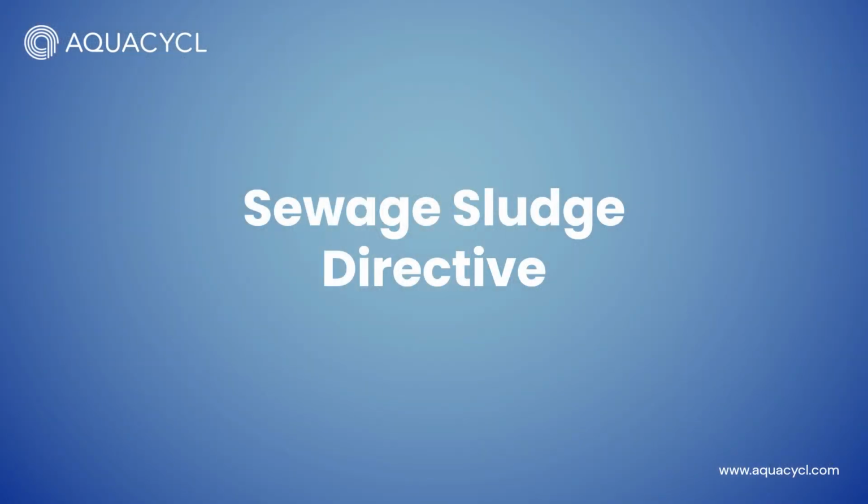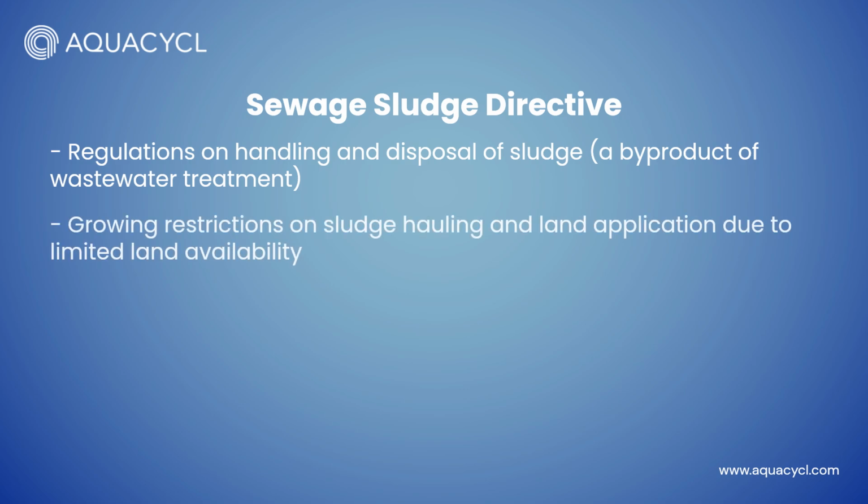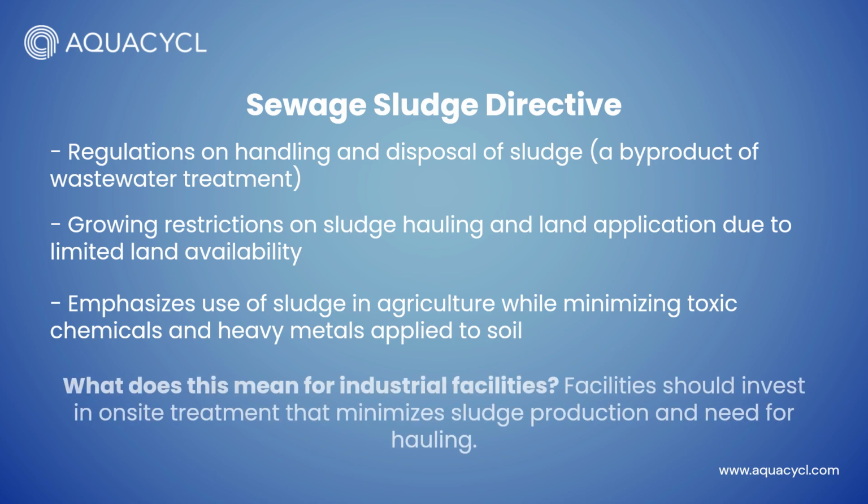So the other directive to keep an eye out for is the Sewage Sludge Directive. Now, this one specifically addresses sludge generation and what to do with it and the disposal of it. So land application of sewage sludge has been an accepted process for decades. However, with this new directive, you have to be very careful about what's in that sludge before it can actually be land applied to anything agricultural.